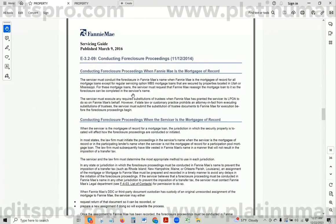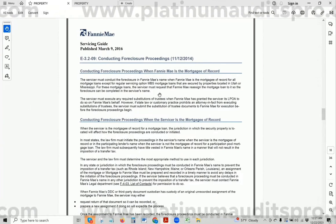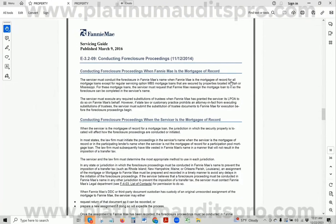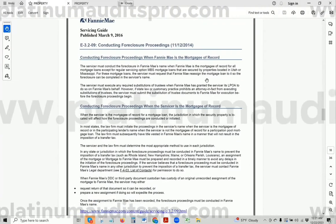Again, I'm just reading information, and I am not claiming this information. This is for educational purposes only. It says it right here: the servicer must conduct a foreclosure in Fannie's name when Fannie Mae is the mortgagee of record for all mortgage loans. So basically, it's saying that the foreclosure has to be conducted in Fannie Mae's name.